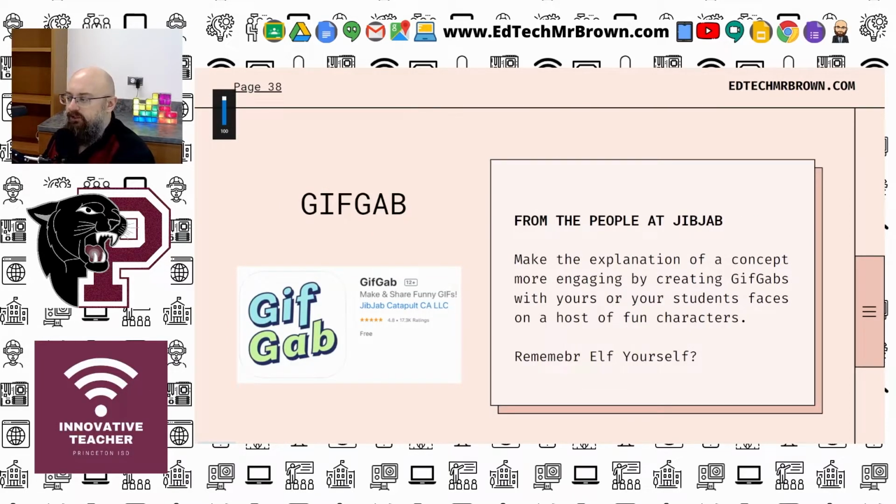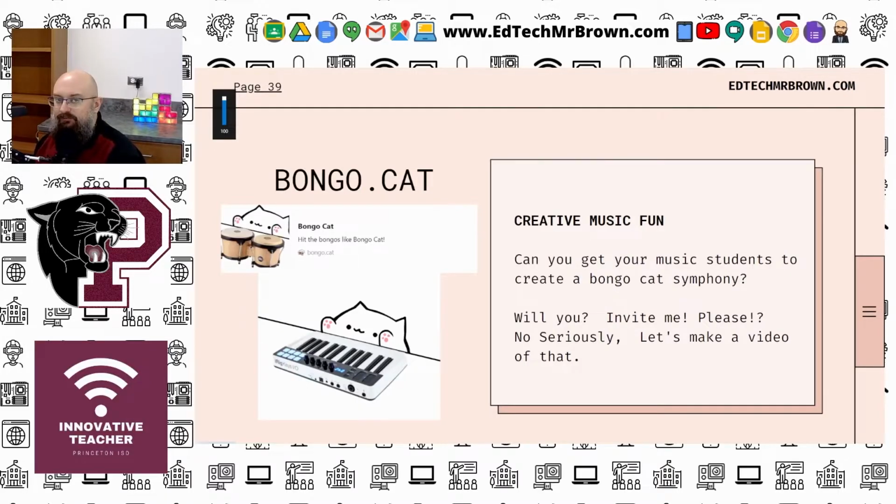GIFGab, an app from the people at JibJab. Remember Elf Yourself, where you can put your face on the little cartoon characters and stuff? This is an app that you can do that with your face or your student's face. Bongo Cat. Do yourself a favor. Go to bongo.cat. Have a good time. Seriously, music teachers, get the iPad cart. Have your students create a Bongo Cat symphony. I need to see it.